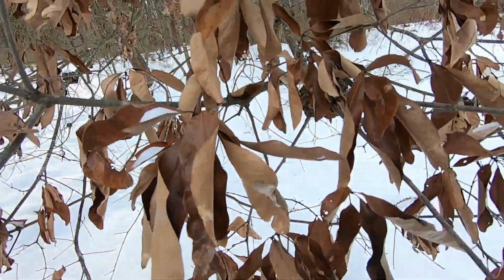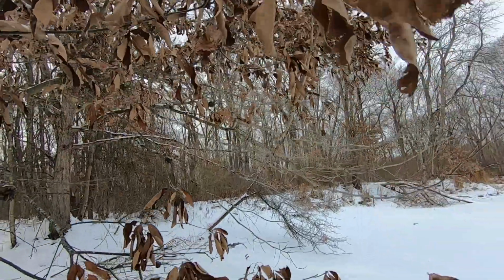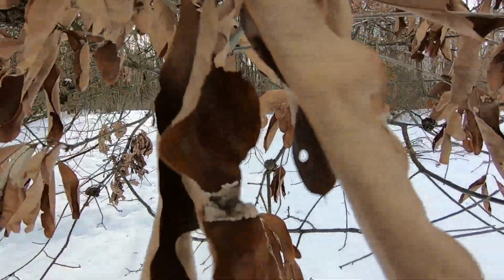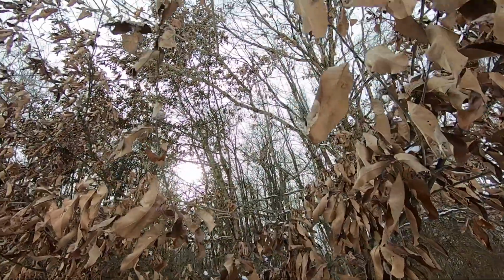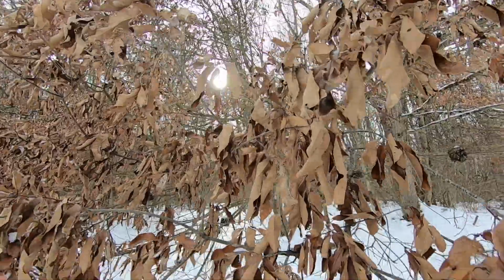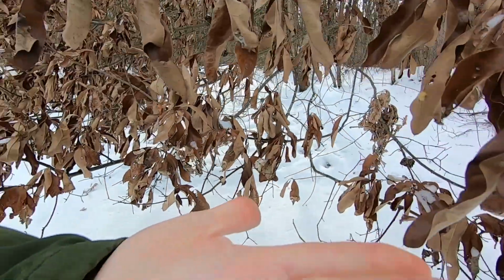So even here in late January on a cold day, birds are still finding insects to munch on. Just incredible. Without an important tree like this shingle oak, there'd be a lot of starved birds. Oh yeah, look at that, Chris got one.